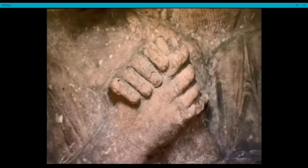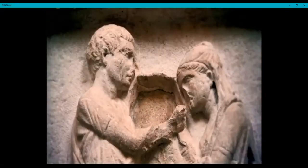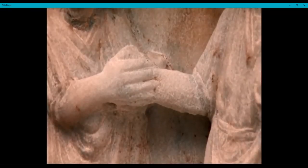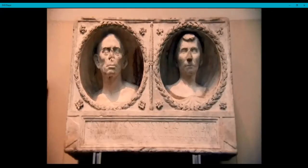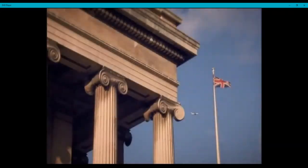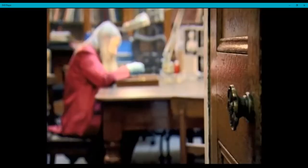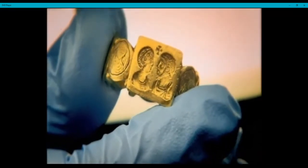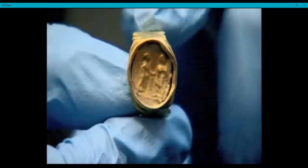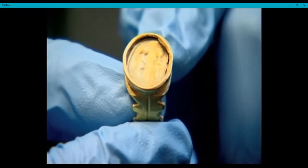On the surface, then, these tombstones show us a rather poised, cool, even cold view of Roman marriage. But tombstones tend to give that impression even today. They trade in cliches. But there's plenty of other evidence that helps us get behind these stereotyped impressions. At the British Museum in London is a wonderful collection of Roman rings covered in the same imagery. They look pretty familiar to us.